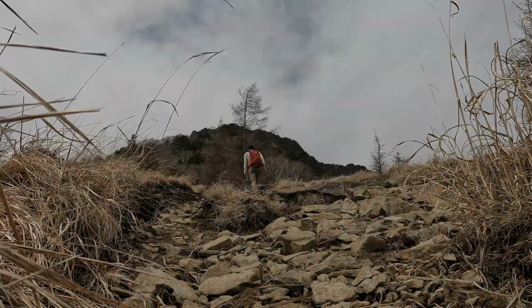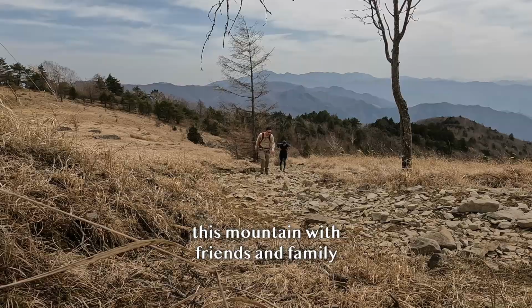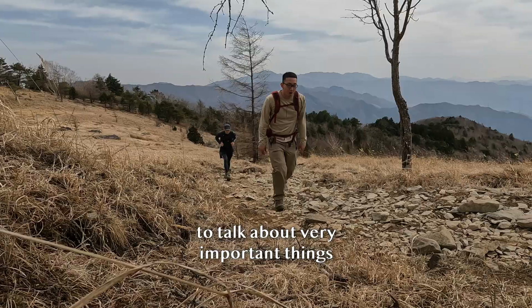This mountain happens to be my favorite mountain. I've always wanted to share this mountain with friends and family. For this hike, I brought my brother with me, so that we could have some time alone to talk about very important things in the family.